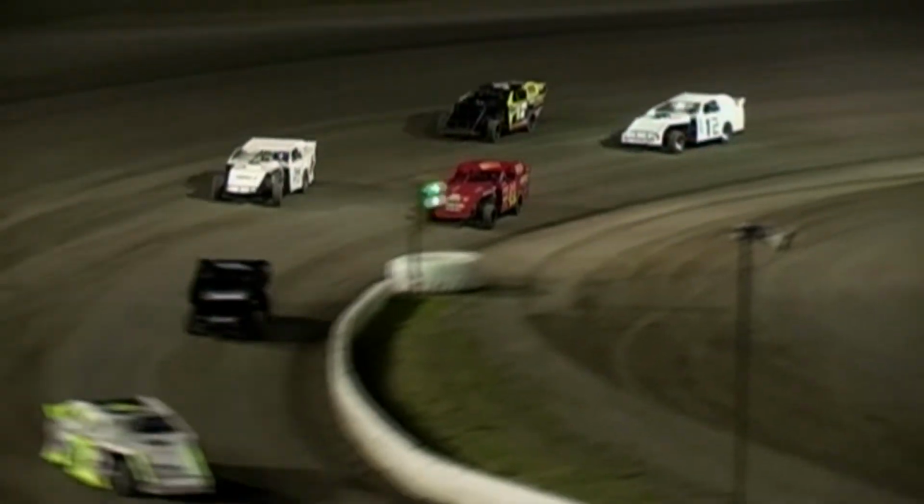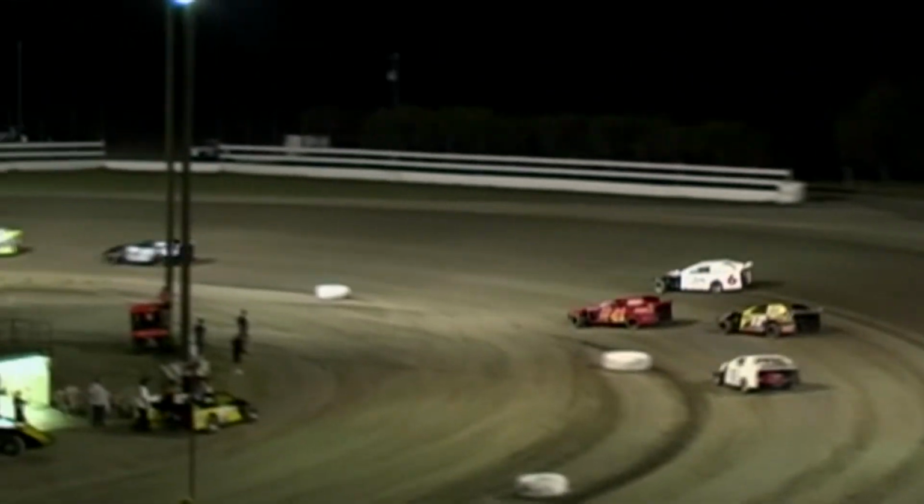James Cisco in the number 77 out in front. The 8 car, Rick Murray, runs in second. Tandy Burrows in the 6, hanging on to that third spot but being challenged by the number 41 of Seth McMacken down the back straightaway. McMacken down to the inside of the racetrack. Takes that third spot away as they come off turn number 4.